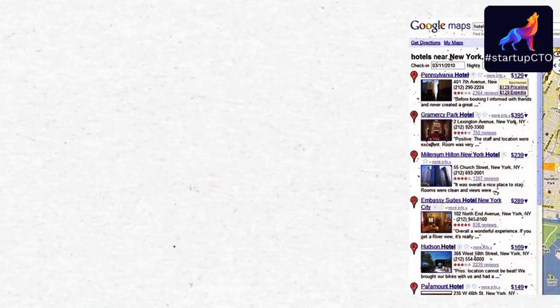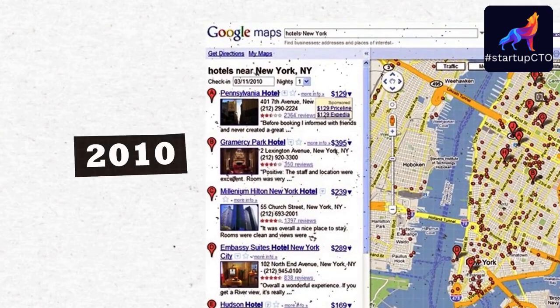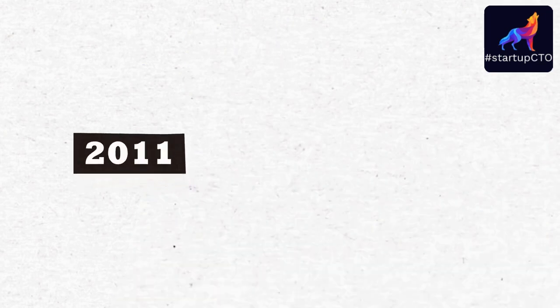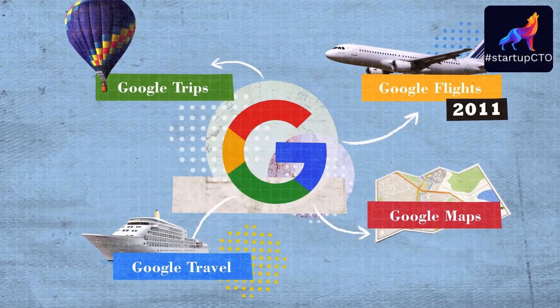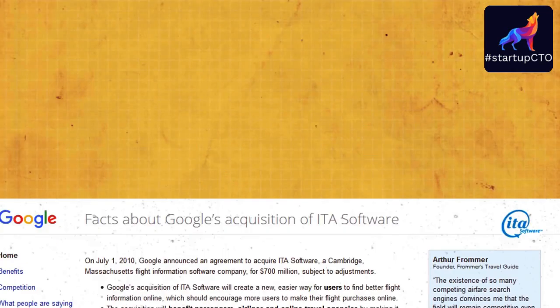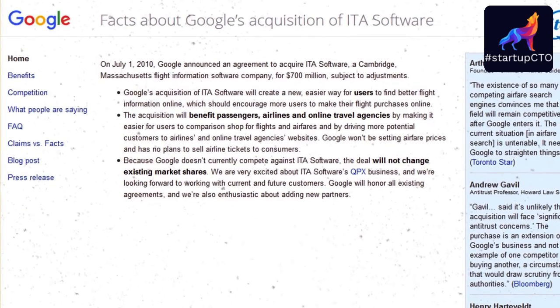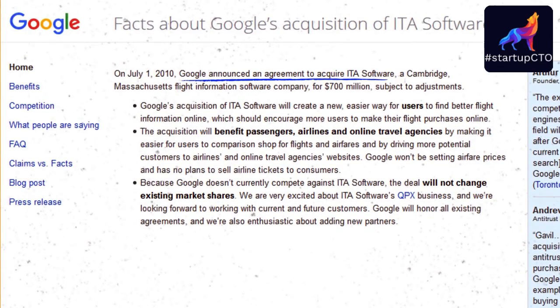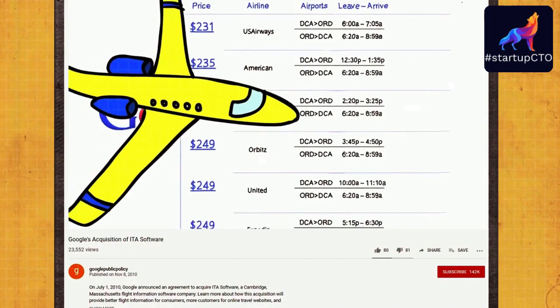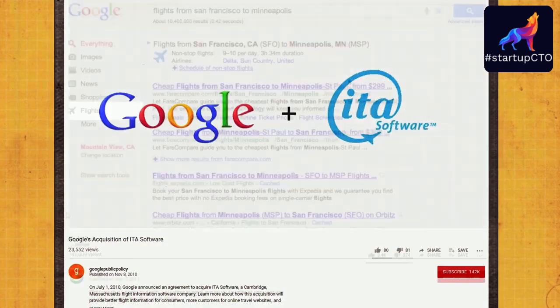Its forays into travel began in 2010, when hotel prices appeared in Google Maps. The next year, the company took another major step into the travel space by introducing Google Flights. In 2011, Google acquired ITA Software, a company that specializes in aggregating airline data. With ITA algorithms, Google rolled out the Google Flights platform.